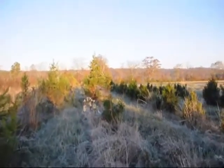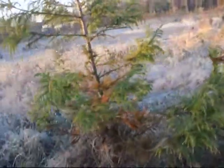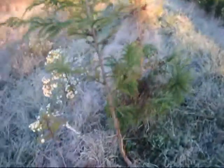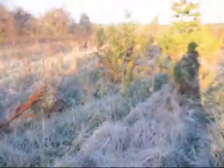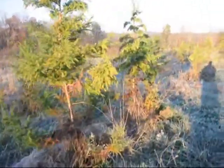We're going to brush hog every single one down, and we're going to chip and burn. Some will be chipped, some will be burned. The ones that are going to be chipped are the larger ones, the smaller ones we're going to put in a pile and burn. And you can see there's not a tree in this row that'll survive.